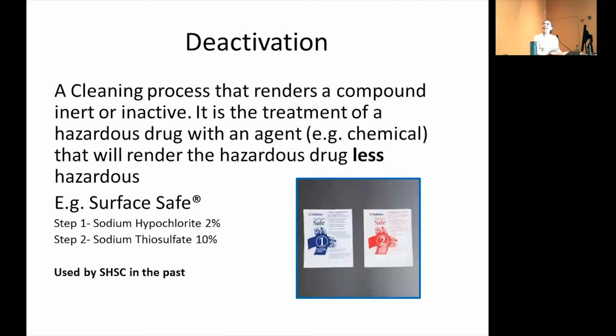So we move over to deactivation. This is a cleaning process that renders a compound inert or inactive. It is the treatment of a hazardous drug with an agent, such as a chemical, that will render the hazardous drug less hazardous. And an example of this is Surface Safe Step 1 and Step 2. We don't use that at Sunnybrook anymore because it was corroding our hoods, but this is an example of a deactivating agent.